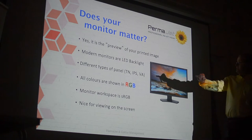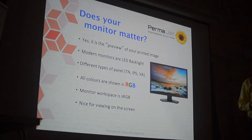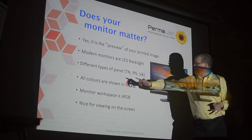So all modern monitors are now LED backlit. Very few people have CRTs these days, but maybe the odd one here and there. And they need calibrating quite often because one of the tubes starts to fade quite quickly, typically the blue. But there are different types of panel, and these are the three most common.